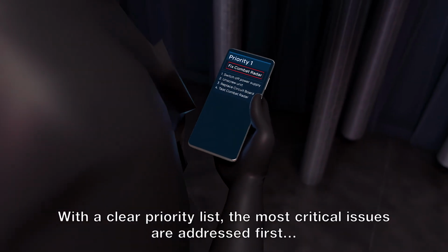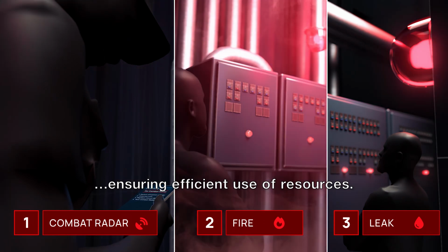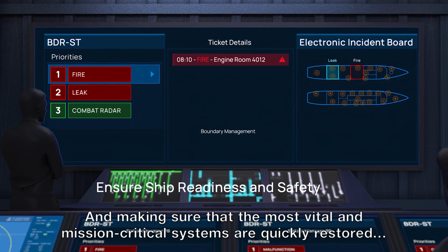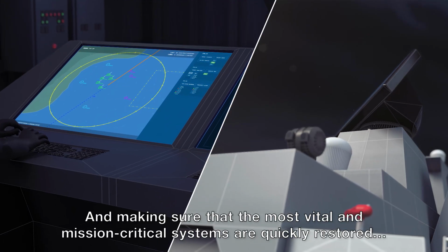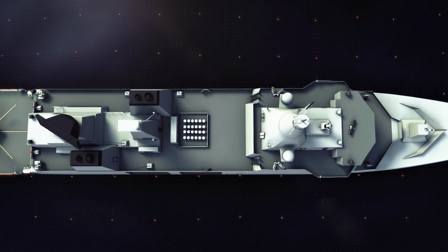With a clear priority list, the most critical issues are addressed first, ensuring efficient use of resources and making sure that the most vital and mission-critical systems are quickly restored for the stability and safety for the ship and its crew.